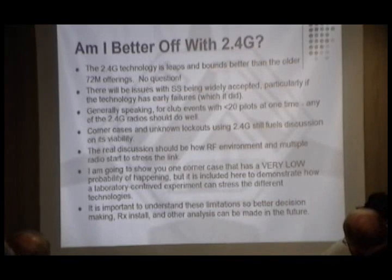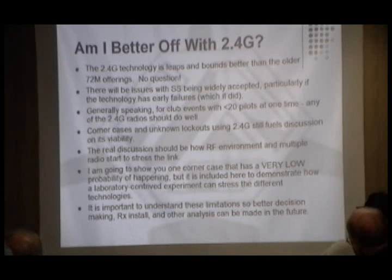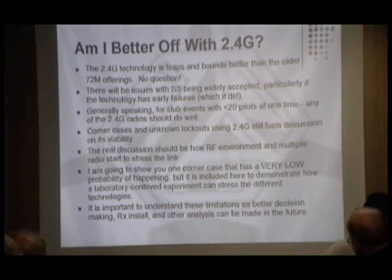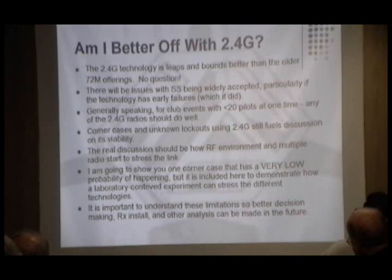Yes, JR uses all Spectrum stuff. Am I better off with 2.4? There's no question that it's better than 72 in terms of lockouts. But there's going to be issues with spread spectrum being widely accepted, particularly if it had early failures, and it did with the Spectrum stuff. And so it gets kind of a stigma. People are like, "Oh, I'm not going to use that."